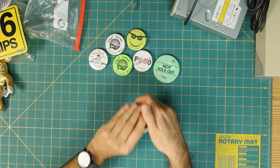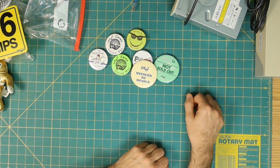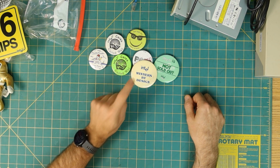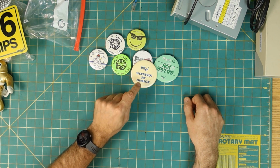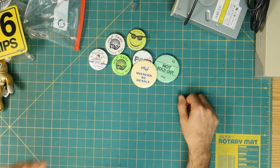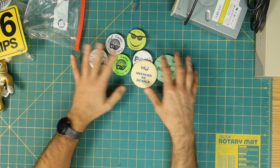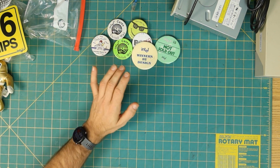But the one that was awesome was Intel. Winners by design. There is going to be some corporate meeting or something that I go to, and I'm going to wear that button. I don't know when, but I am going to save that for just the right moment.